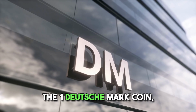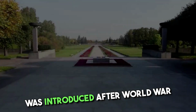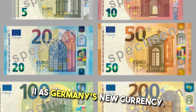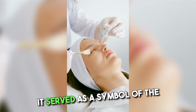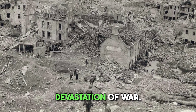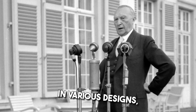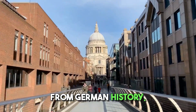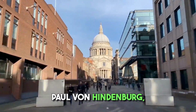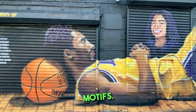The Deutsche Mark coin, commonly referred to as the DM coin, was introduced after World War II as Germany's new currency. It served as a symbol of the country's economic recovery and stability amidst the devastation of war. Over the years, these coins were minted in various designs, featuring important figures from German history, like Konrad Adenauer and Paul von Hindenburg, as well as various regional emblems and commemorative motifs.